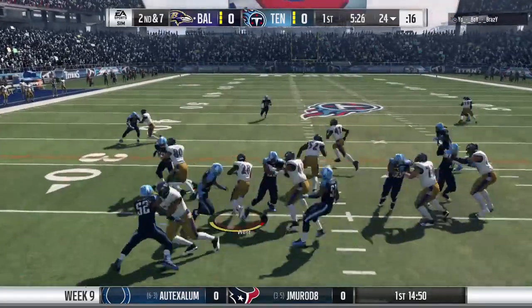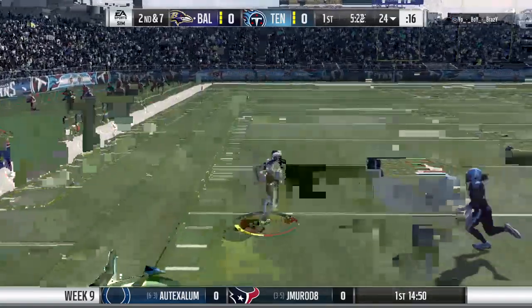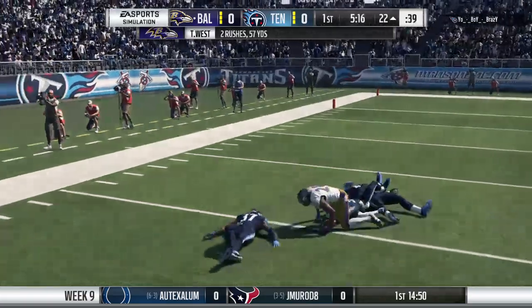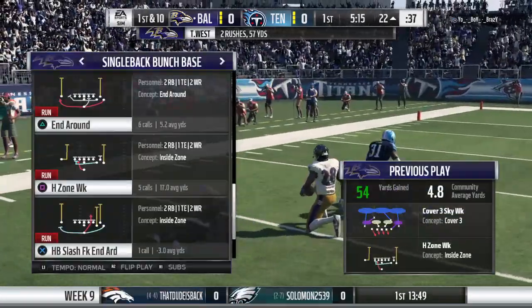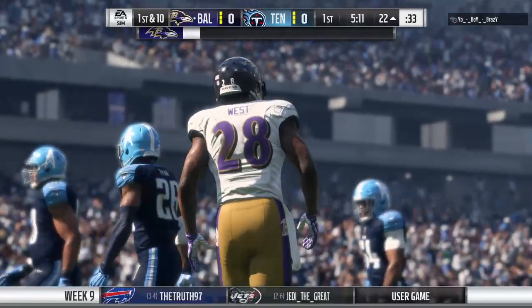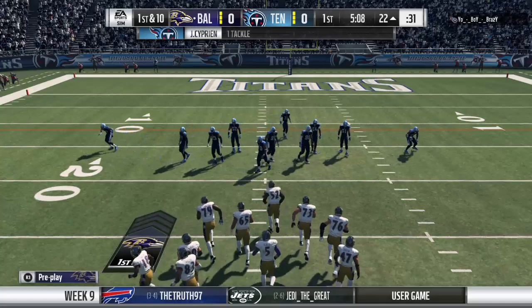They'll run again here with West. And an alley to run. And all the way down to the 22-yard line. A big play for the Ravens. 54 yards on the ground. So it'll be first down here after the run.